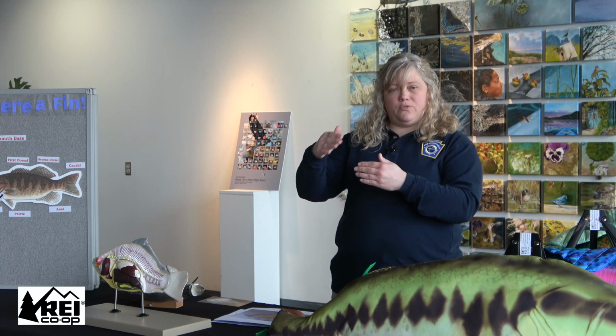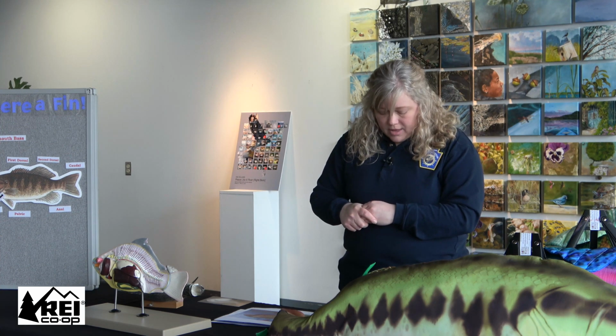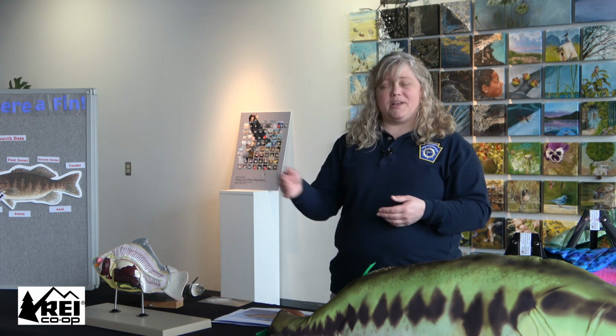And they overlap, much like the roof on a house. The shingles will overlap on top of each other. That's how the fins are as well. And they're covered by a mucus coating or slime coating, which sounds pretty gross, but it actually helps to protect the fish. It helps them from getting infections. It keeps them healthy. And it also helps them to swim through the water more easily.